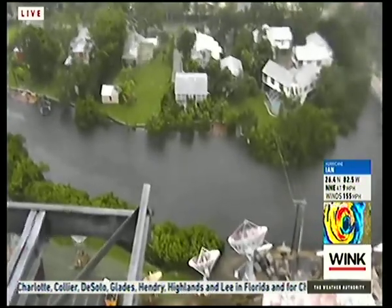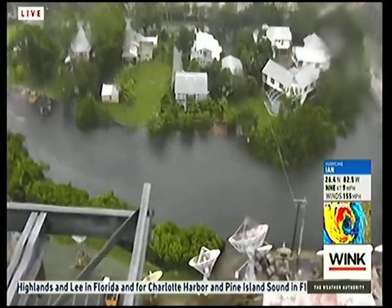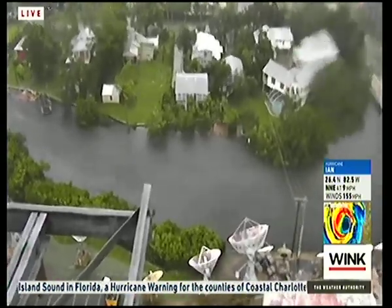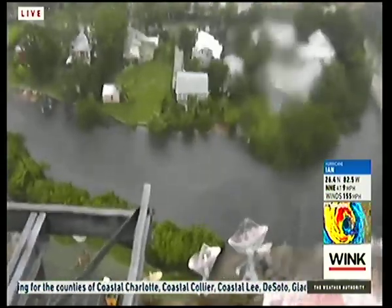And in Fort Myers, the high tide is at 7 o'clock. So we're going to see the true nature of the surge and the water potential as we hit that. It's about 2:45 now, so we've got about 3 to 4 hours. Okay, so there you see where we are.